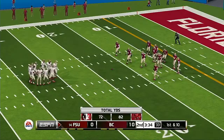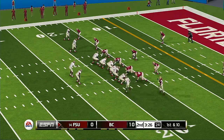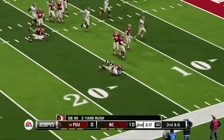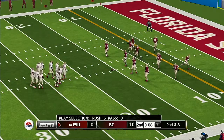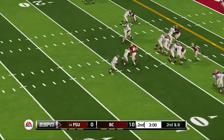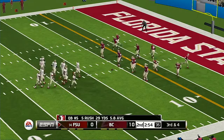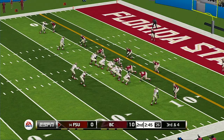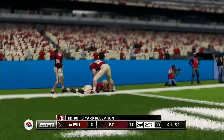That makes it first and 10. From the 17-yard line. First down. Excellent open field tackle. Out of bounds at the 11-yard line. They're about 4 yards away here on third down. That'll bring up third and four. Mike 34. Sets up a screen. Tailback's got it, and he's taken down at the 8-yard line.